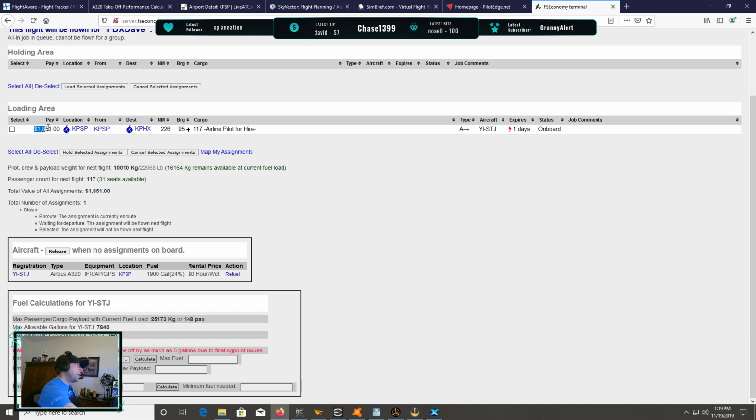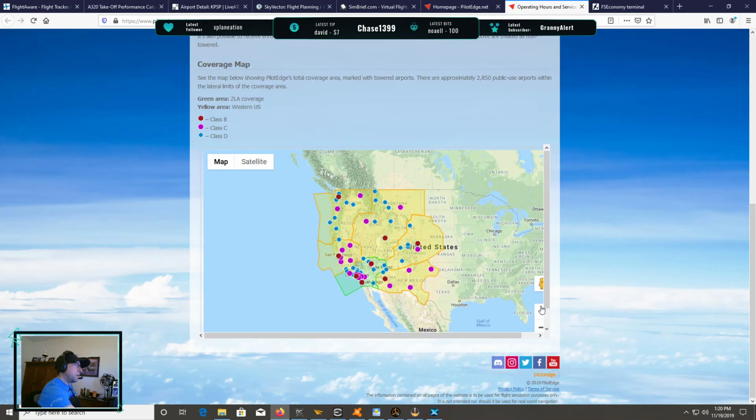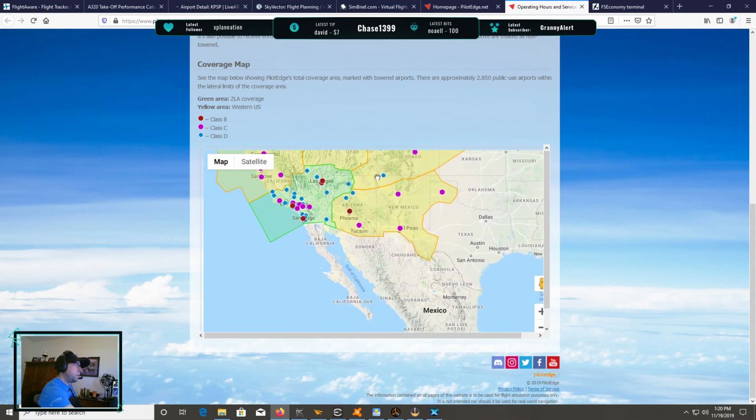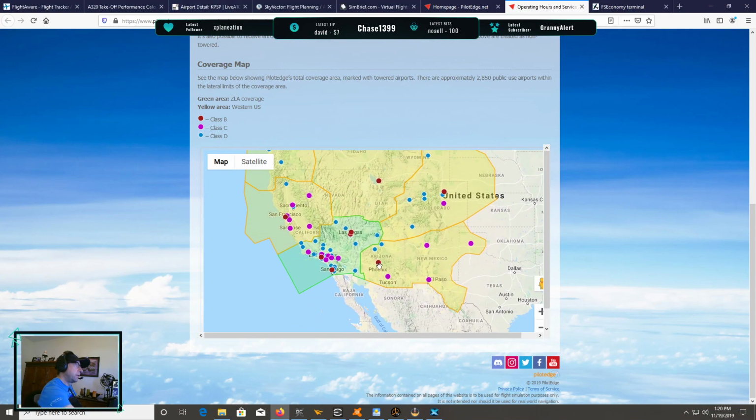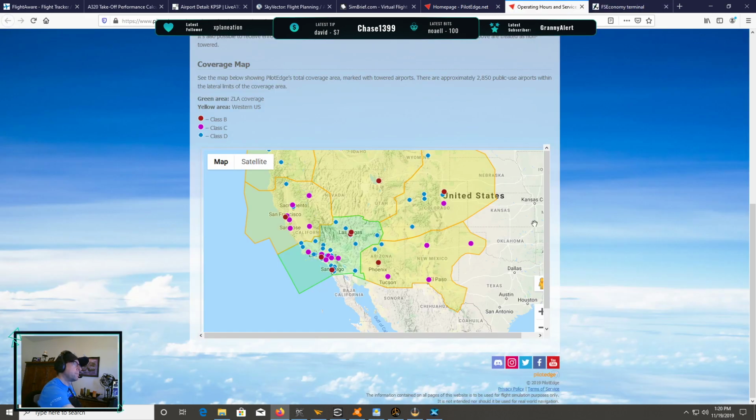So anyway, this flight's not going to give me much money, but it's a cool flight. I get to use both parts of the PilotEdge coverage area, which, as you know, is all of this. So I get to use the ZLA coverage area and the Western Expansion Pack coverage area for this flight. So that's why I chose these two. With the ground fees, I'll probably make $1,400 profit for this one.